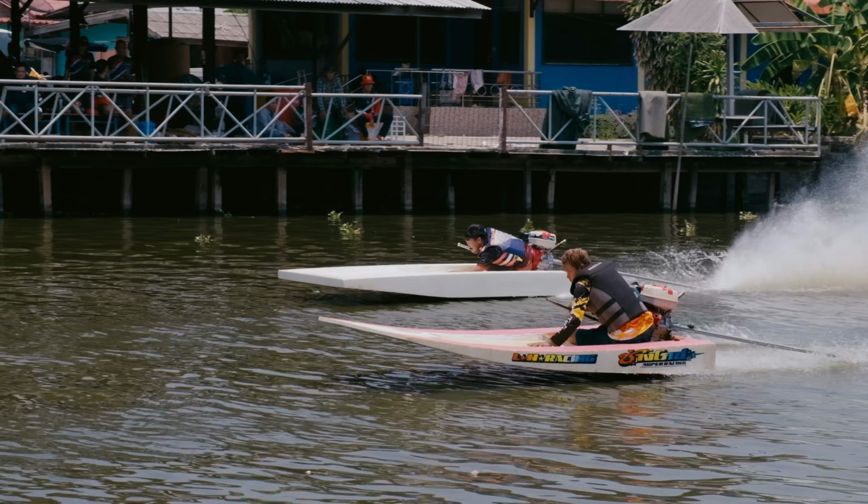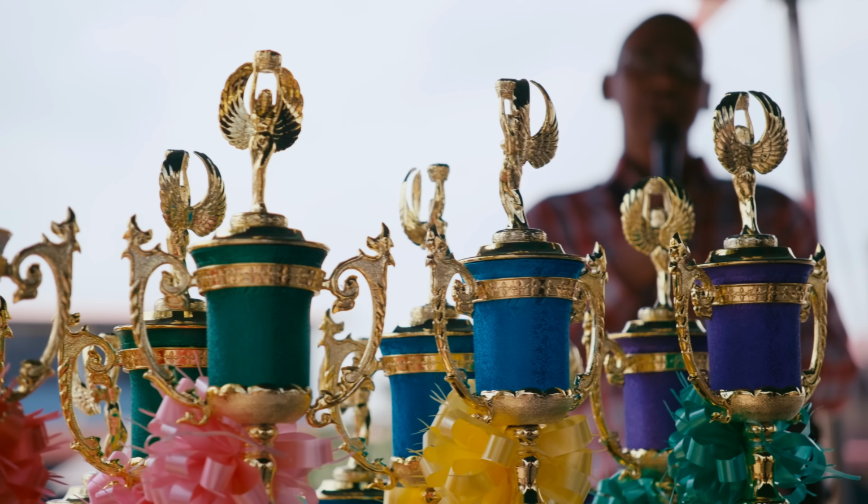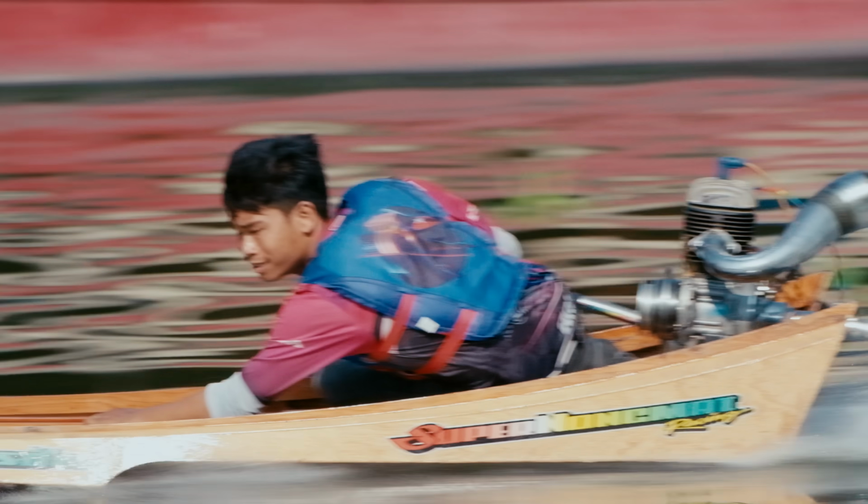Each of these boats thunders past, leaving just chaos in their wake, and I can't help but wonder, what is the true cost of chasing the adrenaline rush at these insane speeds?